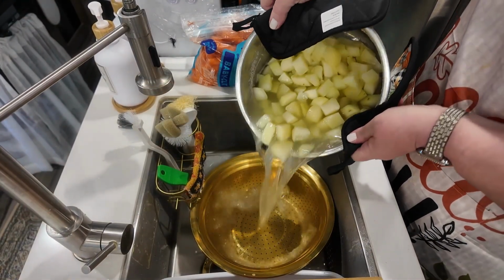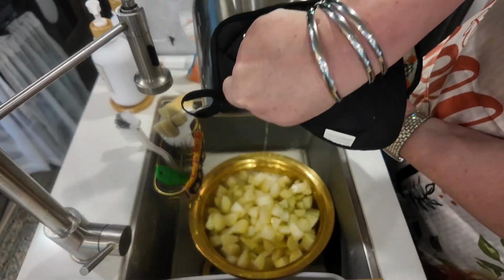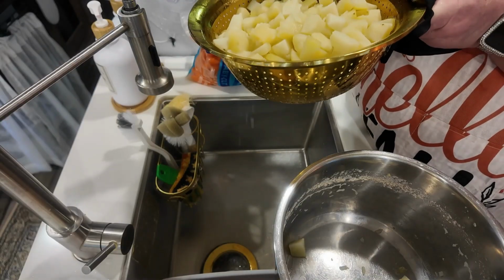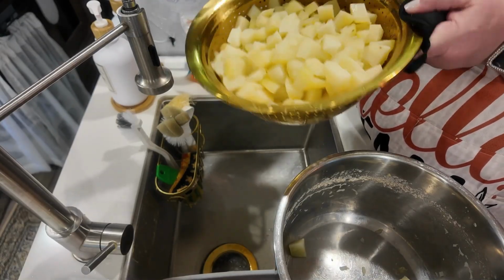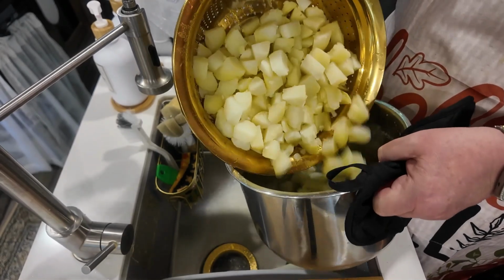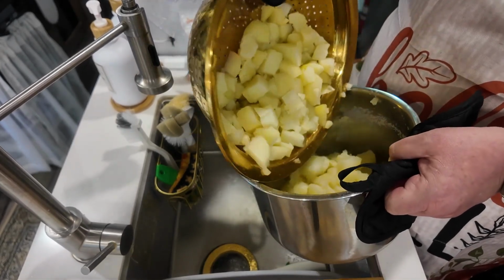Now the potatoes are ready. I'm going to go ahead and get them drained, and then we'll add some butter and some milk and then a little seasoning. Get them mashed up. I use a hand mixer. I do have a hand masher, but there was quite a few potatoes here, so I went with the electric.